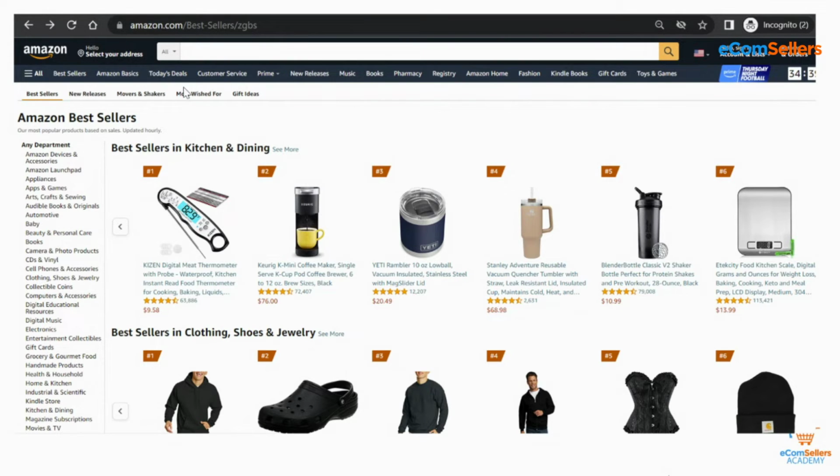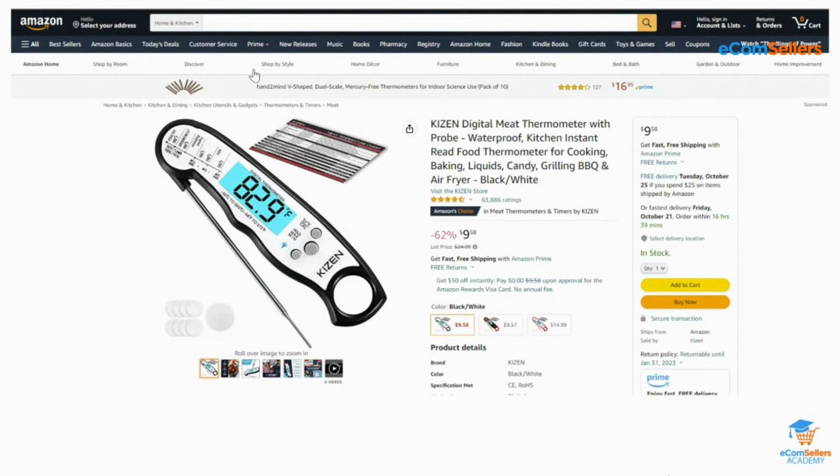So if you were to drill into any of these Amazon products from the Amazon bestsellers page, we're looking at this meat thermometer. We can see, as I said before, it's got 63,000 reviews. You might as well say 64 because it's 63,886. You can see that they've got a couple of different options, but the black and white one seems to be selling. I also want you to note the price of this particular product. It is $9.58. List price was $24.99.